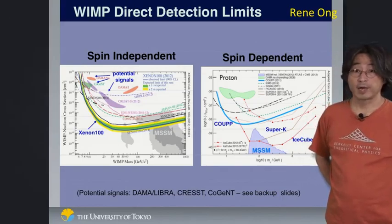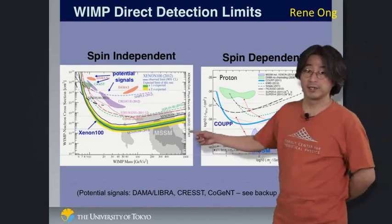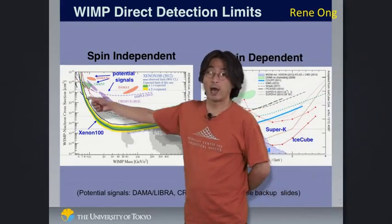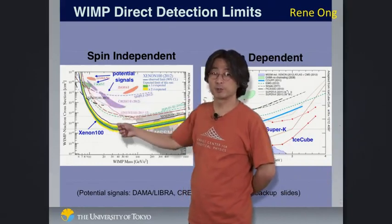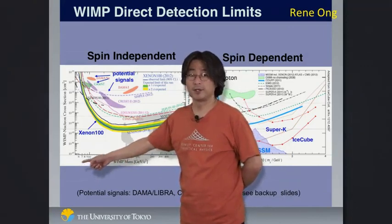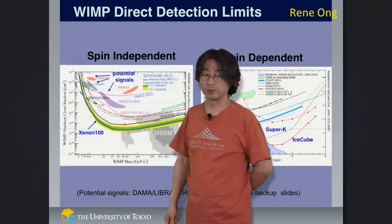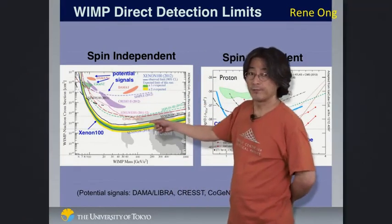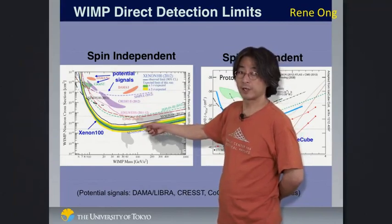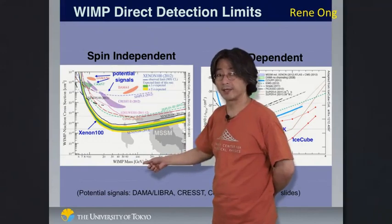And this plot is very complicated. Again, you don't need to worry too much about the details. But the point here is this. So this green curve here tells you how much the experiments have probed so far. The horizontal axis is the mass of the dark matter. The vertical axis shows how frequently dark matter would interact with ordinary nuclei. So everything above this line has been excluded experimentally. So that means dark matter should be less interacting than this number for a given mass.